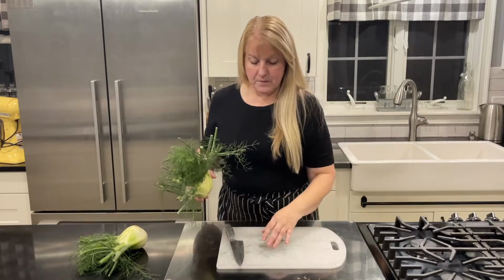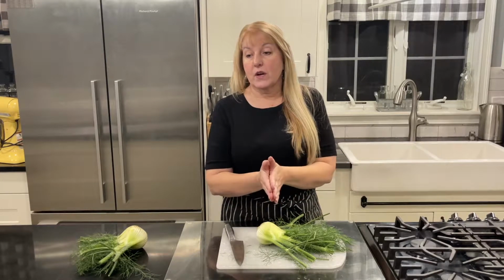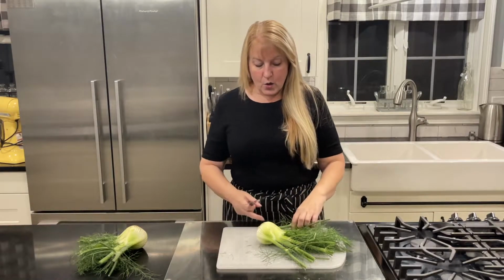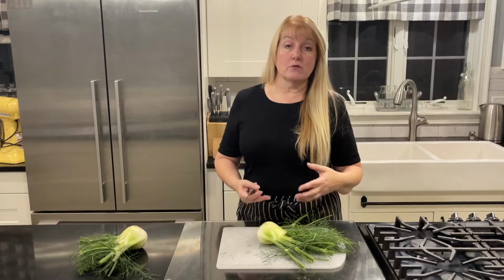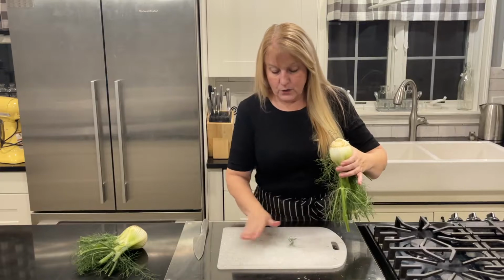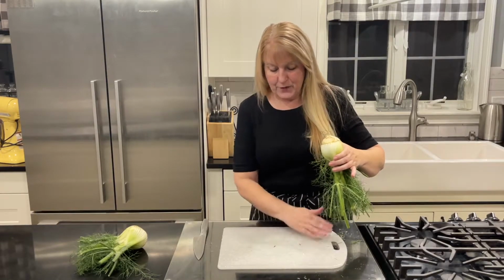The first way is if I am using it in a salad, or if I'm using it in a recipe. For example, I have a great recipe for orange thyme sheet pan pork chops. If you're doing it for something like that, where the fennel is an integral part of the dish, you can see it, it's visible, so you want it to look pretty, then this is what I would do with it. Also, if you're using it raw in salads, this is what I would do. If you want it to look attractive, this is what I would do.